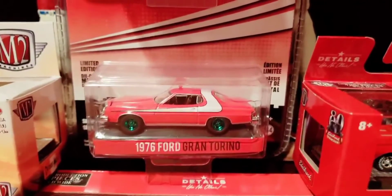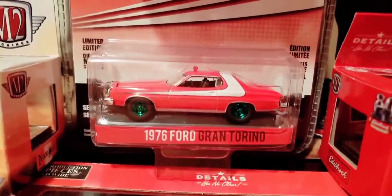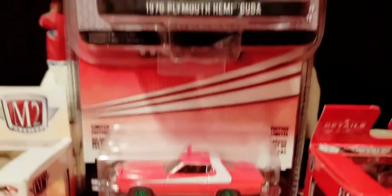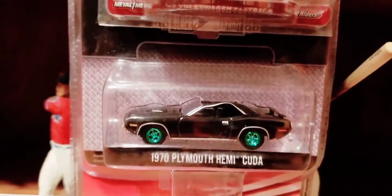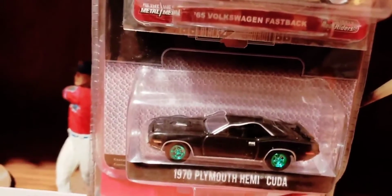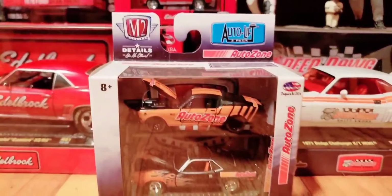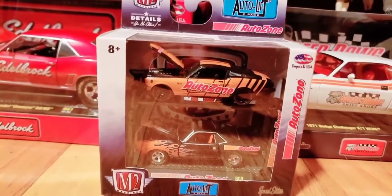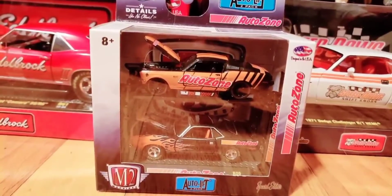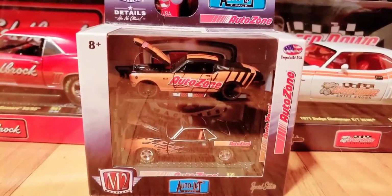And in the middle is a 76 Ford Gran Torino Starsky and Hutch car. It's a Green Machine chase car with the green wheels and green chassis. And above that one's another Green Machine chase car, 70 Plymouth Hemi Cuda with the green wheels and chassis. Unfortunately, the roof of the car is a little smashed for some inexplicable reason. And down here is an Autolift 2-pack from AutoZone, it's exclusive, with a Mustang on top and a Hemi Cuda on the bottom. And they're, of course, adorned in the black and orange AutoZone colors.